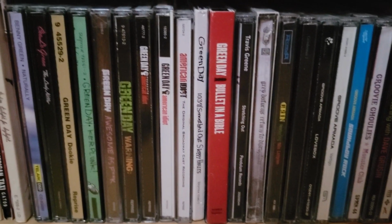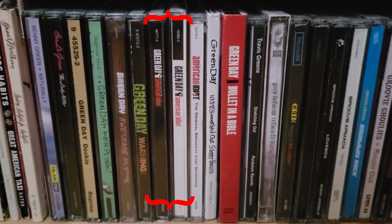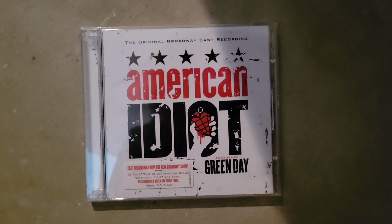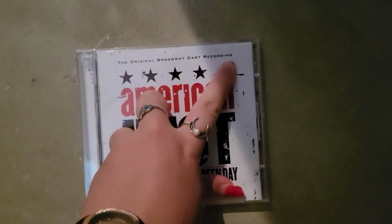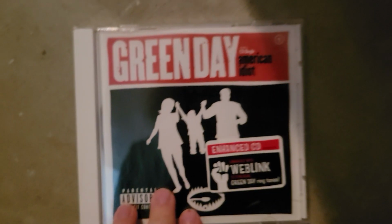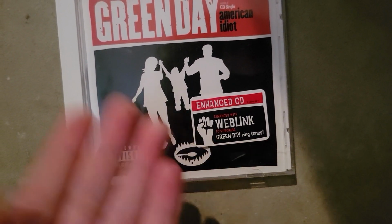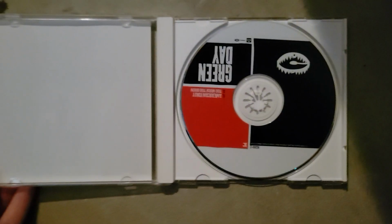Also, originally, I thought we just had 3 slightly different copies of American Idiot by Green Day, but it turns out that one of them is the actual album, one of them is the Broadway cast recording, and I didn't even know American Idiot was on Broadway, and the single release of American Idiot. Now, the jewel case proudly boasts that this CD is enhanced with a web link to buy Green Day ringtones, and that just piqued my curiosity so much. Does it even still work?